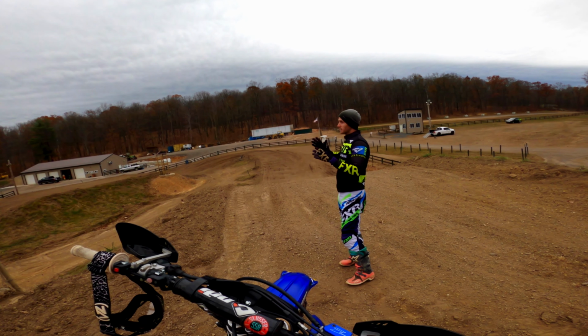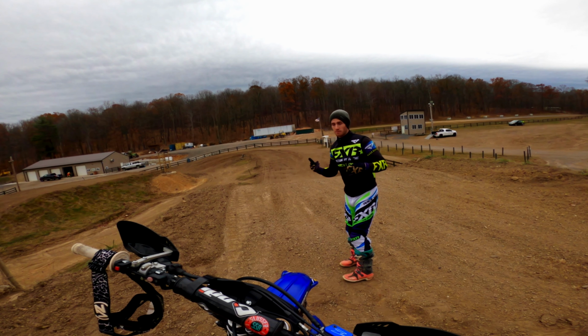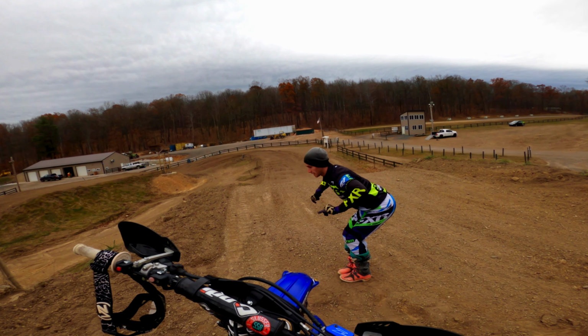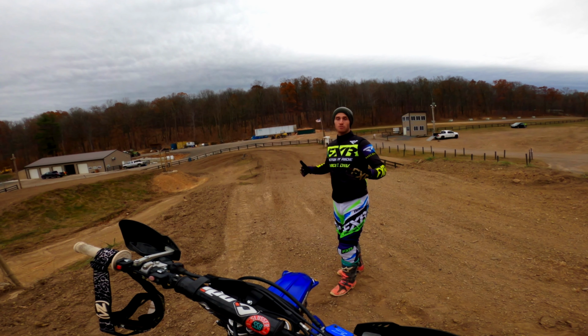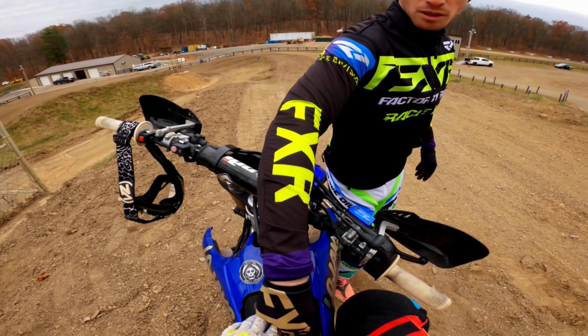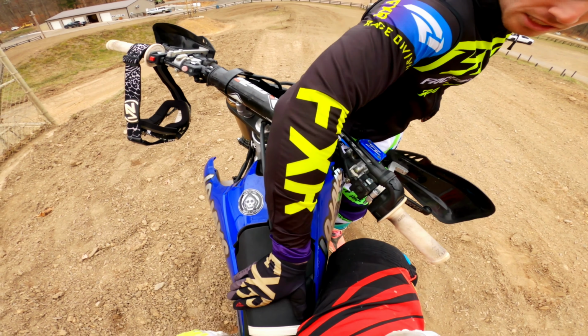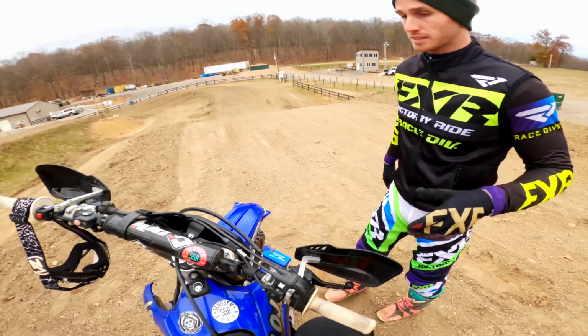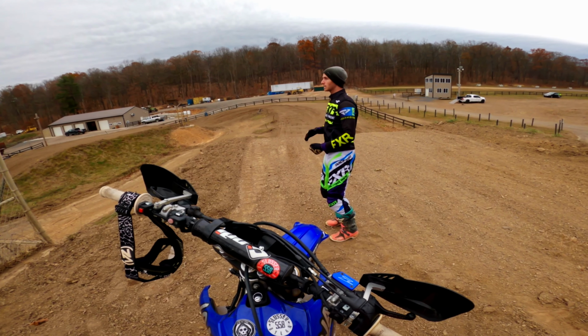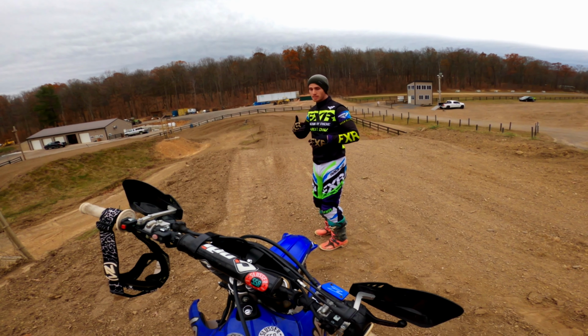The biggest thing I'm worried about here again is body position, making that transition from standing up in that attack position, and then as soon as you're ready to sit for the turn, boom, we're making a jump to the front of the seat. On Yamahas, I always tell people, just with your crotch, cover that crack. Right here, where your gas cap is under that deal. Just cover that crack a little bit so you're on that upper front part of your seat.